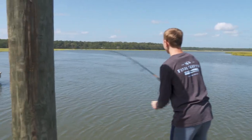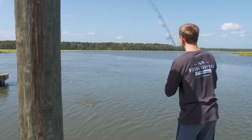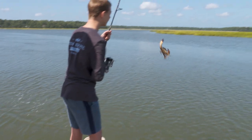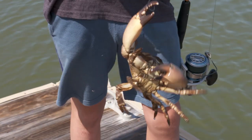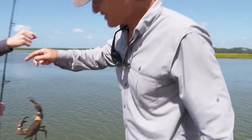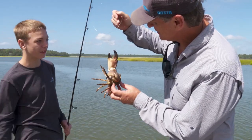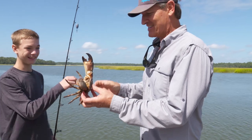Oh, that's a huge stone crab. Jeez. It's a giant stone crab. How'd you manage to do this? Is it actually hooked or is it? I think it's just kind of pinned on it. Oh, boy, that is a good balancing act.